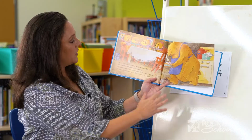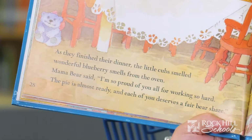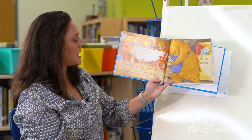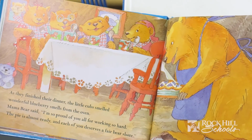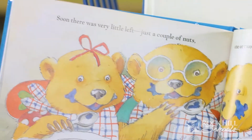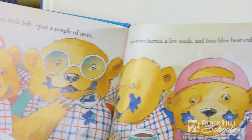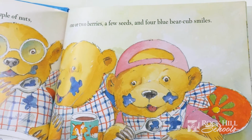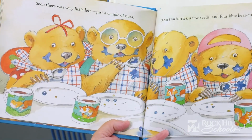As they finished their dinner, the little cubs smelled wonderful blueberry smells from the oven. Mama Bear said, I'm so proud of you for all working so hard. The pie is almost ready and each of you deserves a fair bear share. Soon there was very little left, just a couple of nuts, 1 or 2 berries, a few seeds, and 4 blue bear cub smiles. Look at all the blueberries on their mouths. They really enjoyed that pie, didn't they?